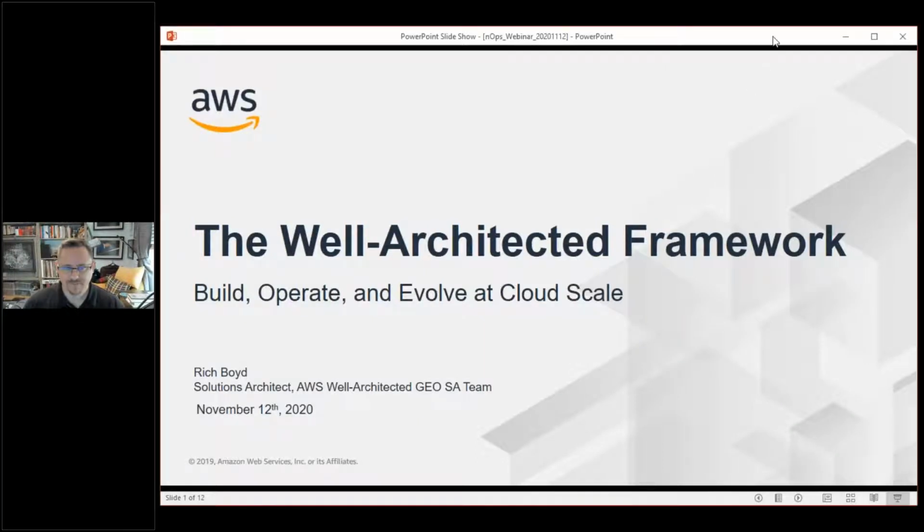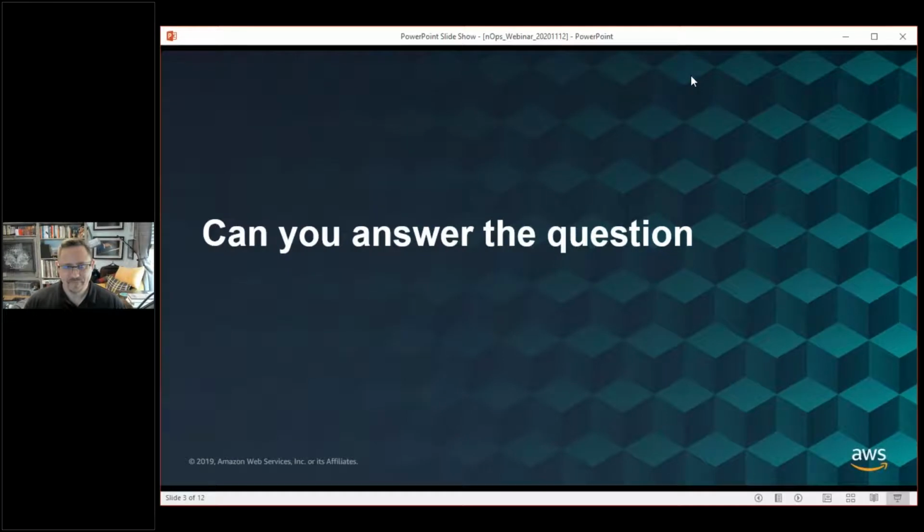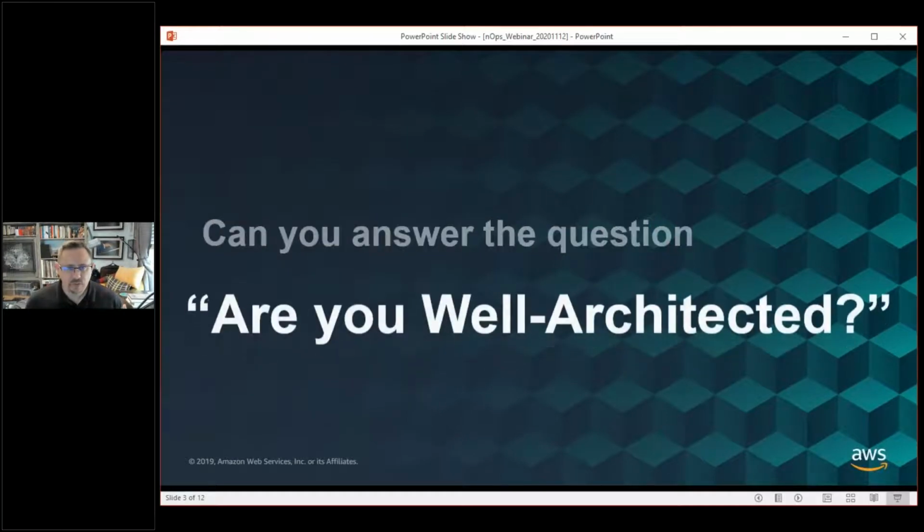Looking good. Yes. Excellent. So we're here today to learn about the Well-Architected framework and tool, and also to see how Inops and Prime TSR are incorporating the Well-Architected framework and tool into their practices, right?